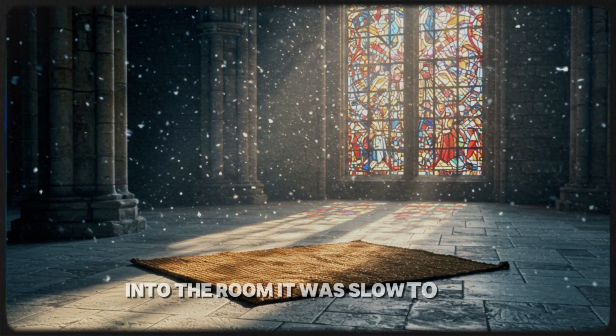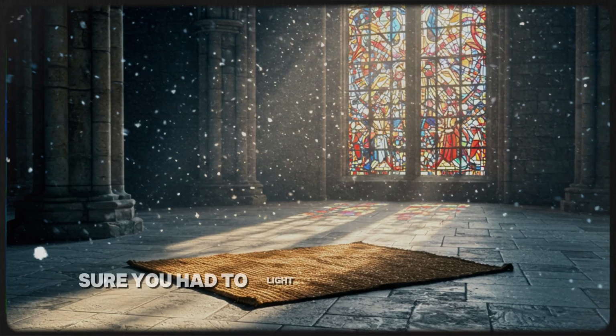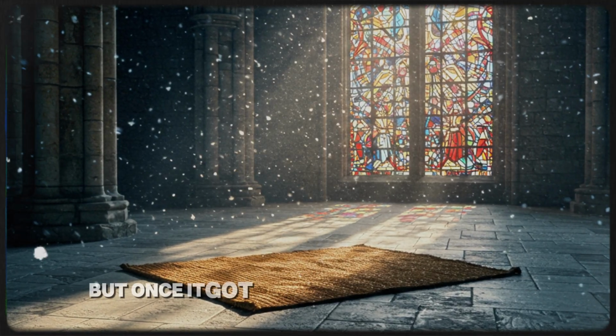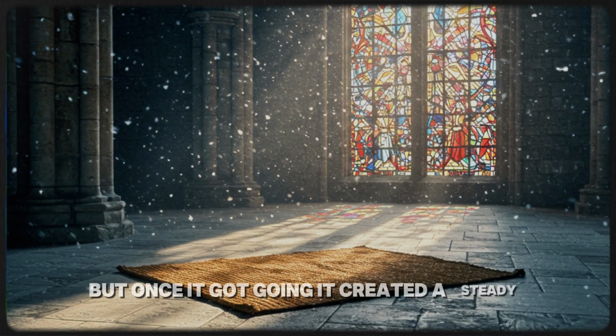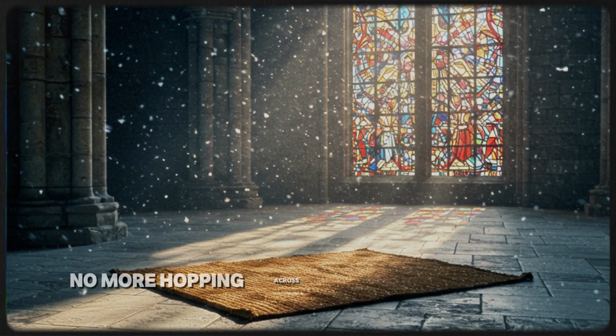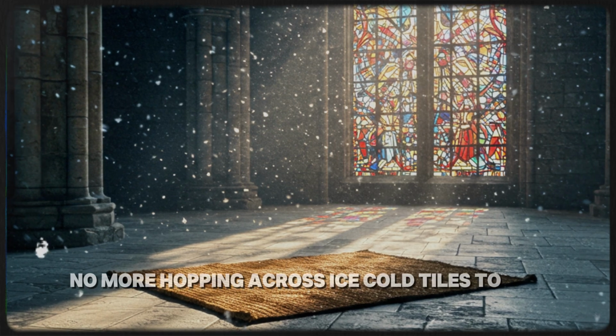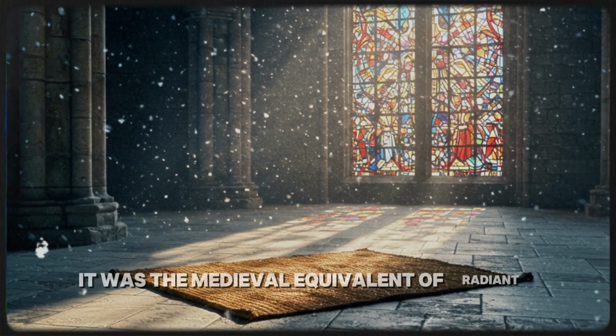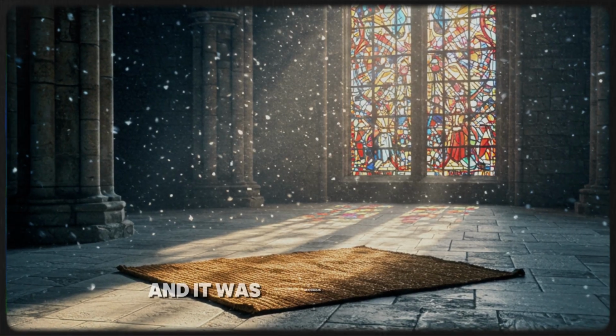It was slow to heat, sure. You had to light the furnace hours in advance. But once it got going, it created a steady, comfortable warmth that lingered. No more hopping across ice-cold tiles to get to bed. It was the medieval equivalent of radiant floor heating, and it was glorious.